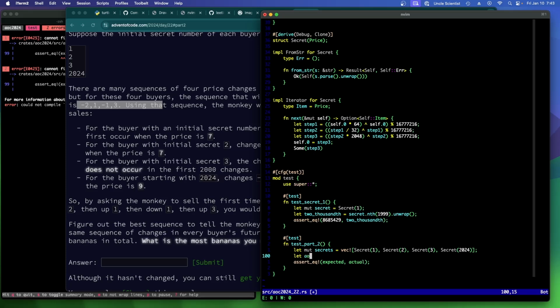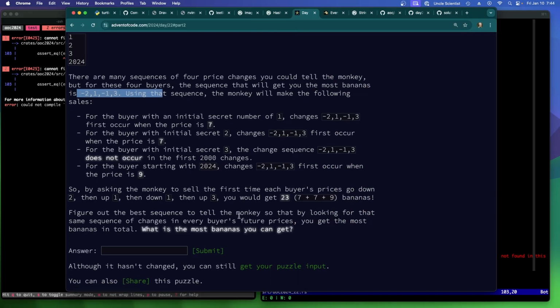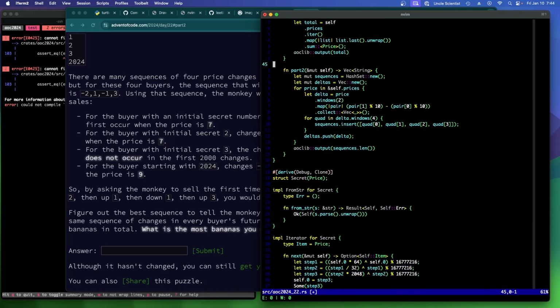And then we can say let AOC equals AOC default. AOC build secrets, right? That should all compile. And then we're looking for 23. AOC bananas. And then we'll extract this out into bananas.